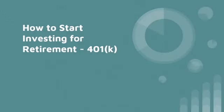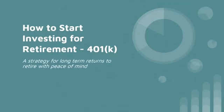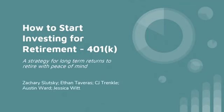How to start investing for retirement using a 401k: a strategy for long-term returns and reducing risk to retire comfortably with peace of mind by maximizing savings while maintaining lower levels of risk. By Zachary Slutsky, Ethan Taveras, CJ Trenkle, Austin Ward, and Jessica Witt.